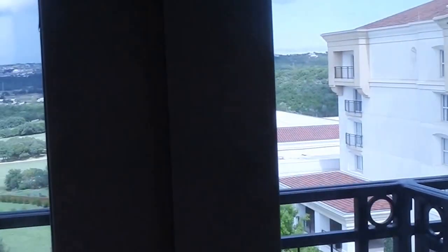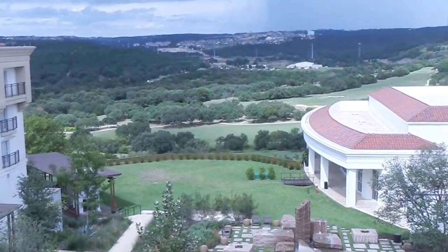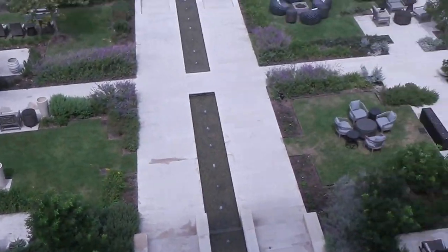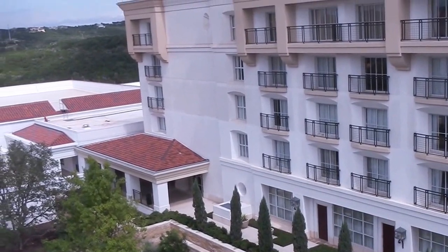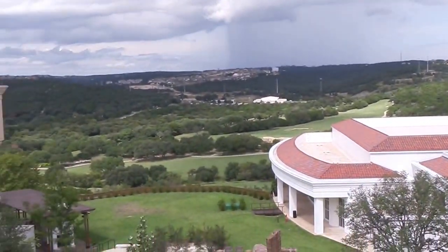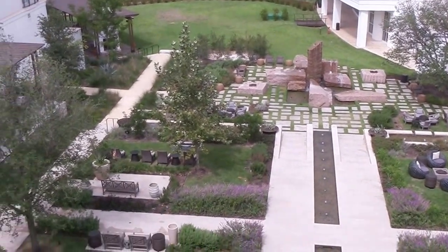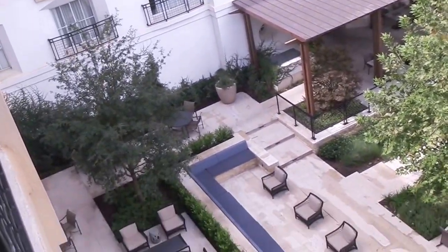We'll walk out, see the view real quick. Tons of sitting areas out here. Absolutely beautiful. The golf course is out that way. The pool's off to the left. Okay, we're fixing to go explore, and I'll show y'all some more of the resort.